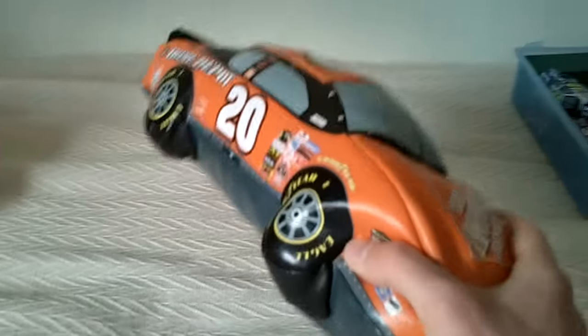This is a 2007 Tony Stewart that my brother got in a claw machine, because it has kind of a grippy surface. He was able to grab it with the claw, so that was cool. We've got this. That's just cardboard. This was an ornament, some random thing. This is Tony Stewart, 2010, I believe.